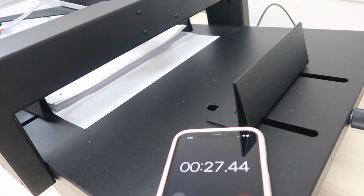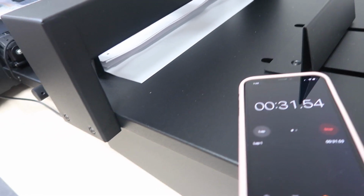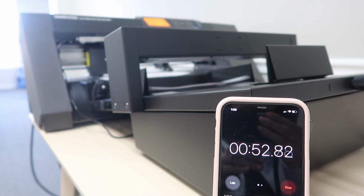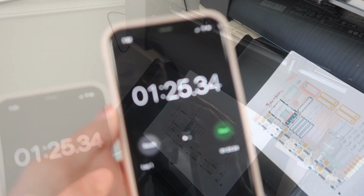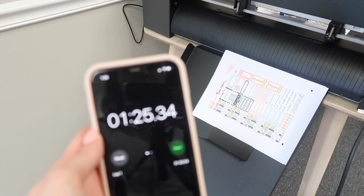So I'm gonna just do the same exact thing here. I'm going to leave this going for you guys so you can see how long it takes from start to finish. And I'll pop back in and show you guys some of the cut lines and all that fun stuff. Cutting out the back, the outside right now, and it just finished. So instead of 4 minutes to cut one, it cut it in 1 minute and 25 seconds.